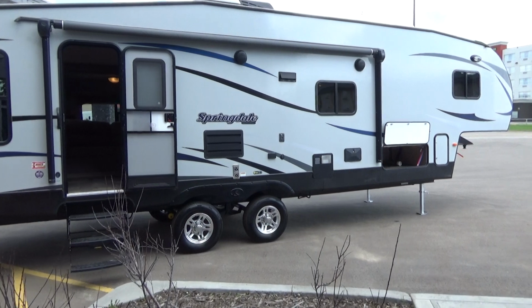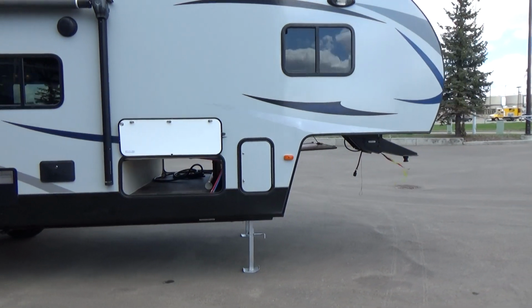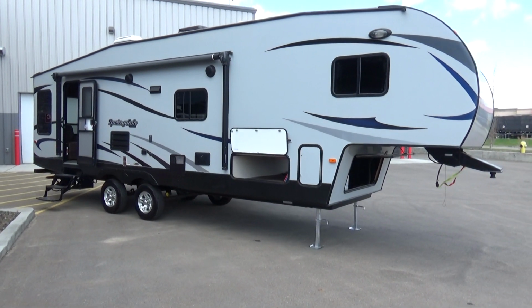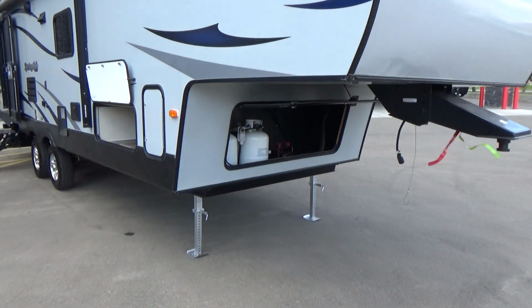Dry weight, 7,600 pounds dry is what the brochure calls the weight of this particular Sprinter, folks, which gives you a very impressive 2,485 pounds of cargo carrying capacity. So you can pack a ton of gear with you. And again, I'm going quick on this.